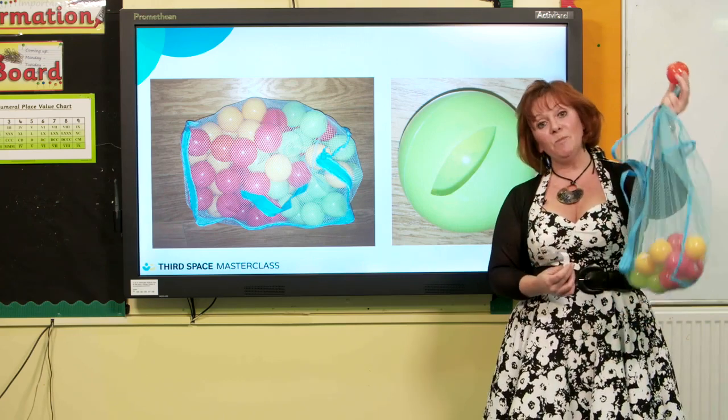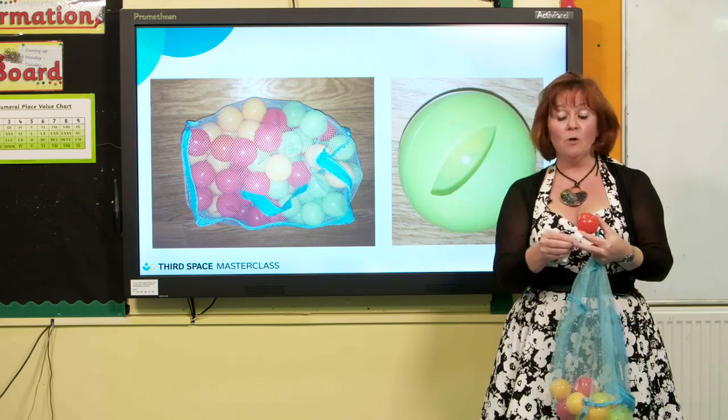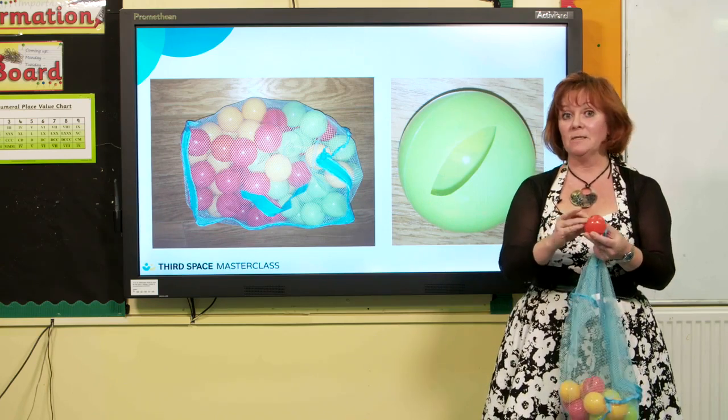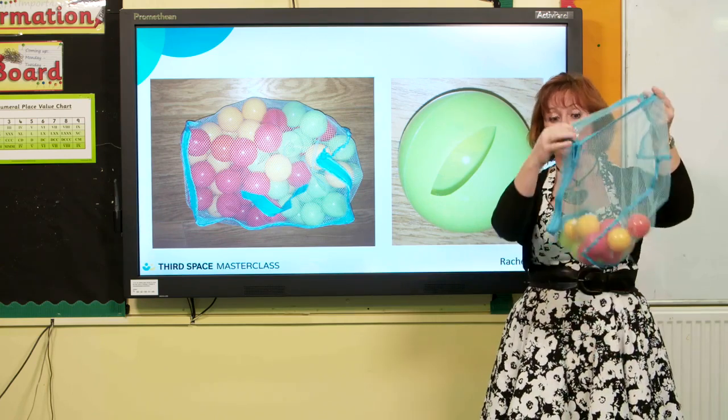But a simple tool can be used in all subjects across the curriculum, but there are absolutely endless possibilities in maths for rag balls in a bag.